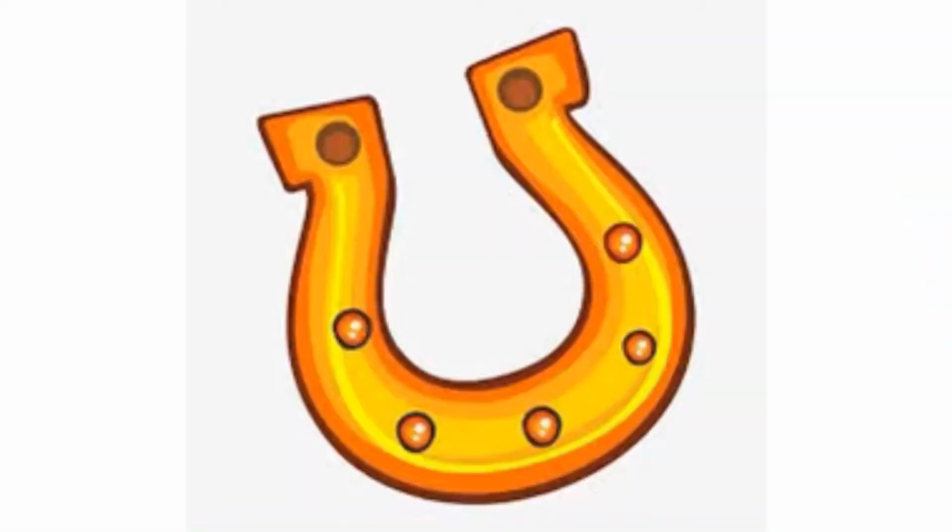So let's look at the word horseshoe. Here's a horseshoe. It's something that goes on a horse's foot to protect it. So horseshoe is a compound word made up of horse and shoe. Do you guys know what a horse is? That's right, a horse is an animal that you can ride on, a big animal that you see at a farm. That's what a horse is. It has its own meaning, the word horse.